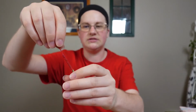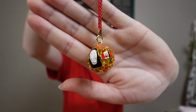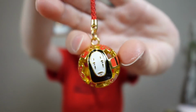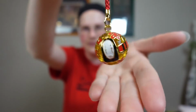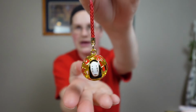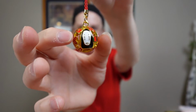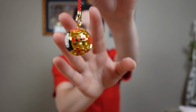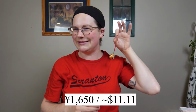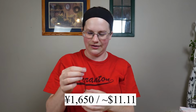I also got this no name bell, which I think is so cute. Did I say no name? No face bell. Little bell charms like this are really popular in Japan. You find them at all the gift stores in all sorts of different shapes with Hello Kitty, with different colors, whatever. This one is just really cute. I had it on my bag for one day, but I kind of got annoyed by it. Or I was afraid I was annoying other people with it.